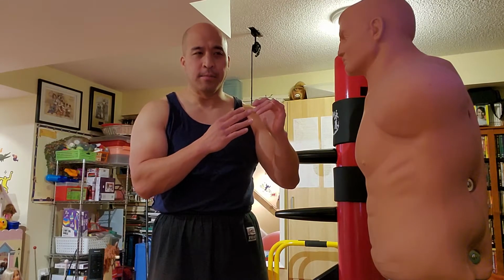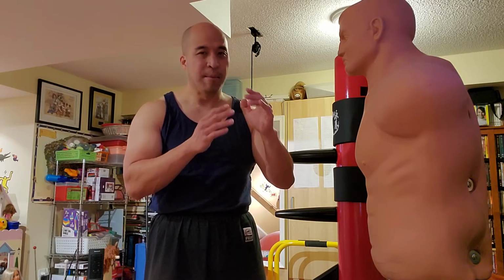And so things like closing the gap and doing a fake and trying to get in there, it doesn't really apply in a street situation. Okay, now angles are still important, but how you get there is very different than how you would in a competitive match. So you need to make that distinction, and understand the difference between a competitive match and a street defense situation.